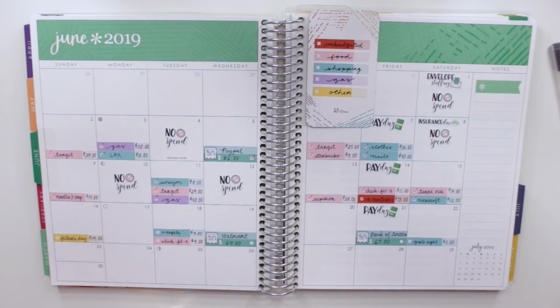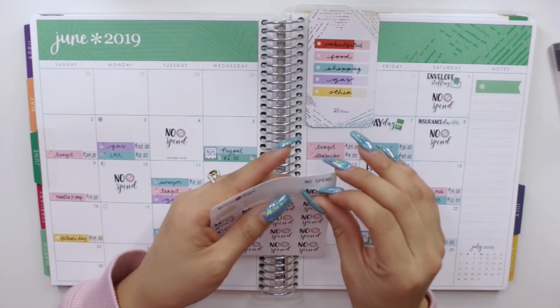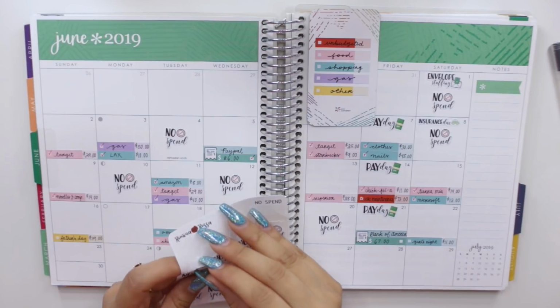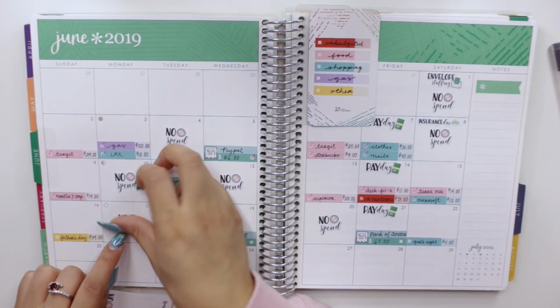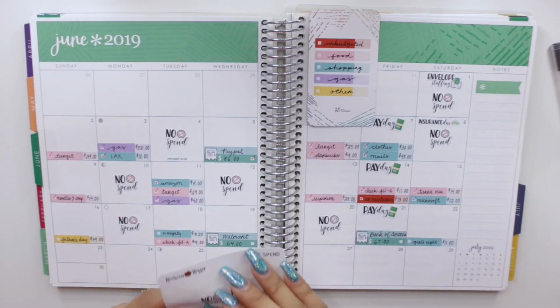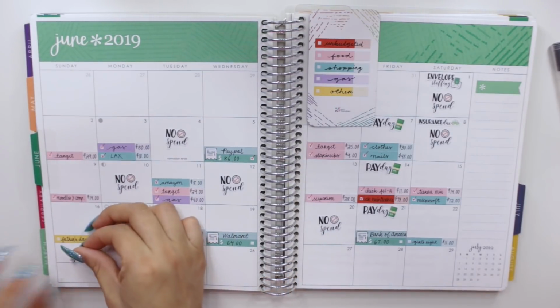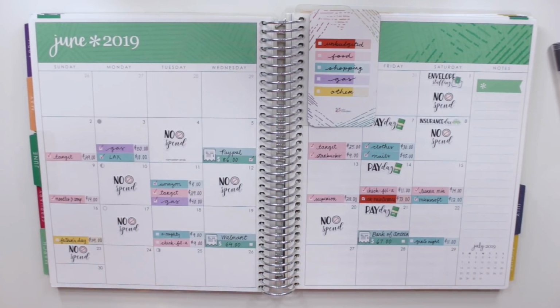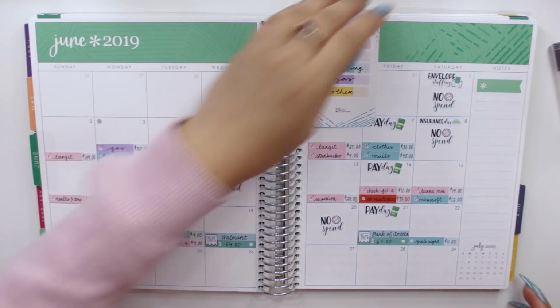Okay, now that we have those, now I can go ahead and put my no spend stickers, which I put them on the days where I don't have any expenses whatsoever with bills included, which are the 17th, the 20th, and the 23rd, because I am checking up until this day. And that fits perfectly even in the half box. Okay, perfect. So now we can go ahead and move on to our weekly check-in.